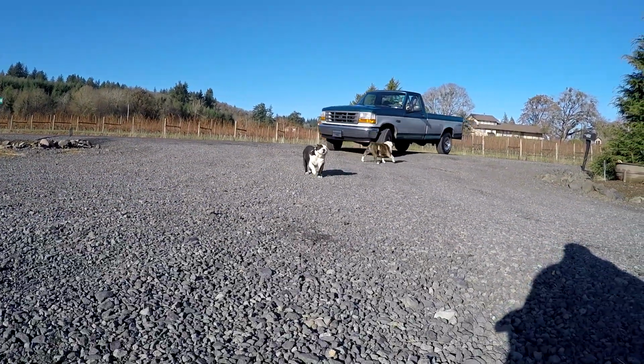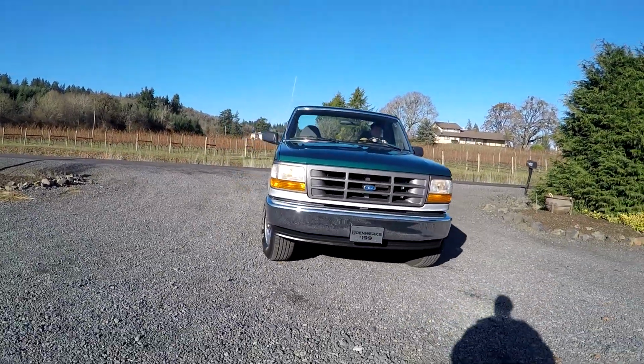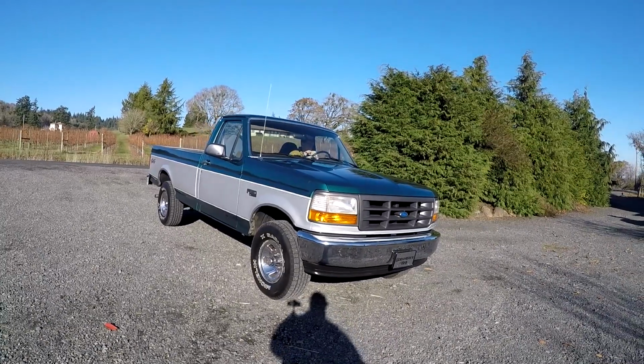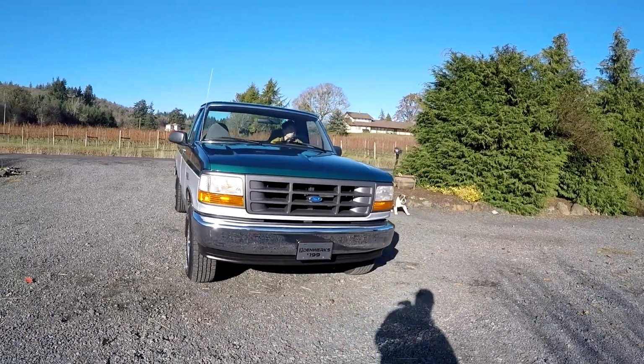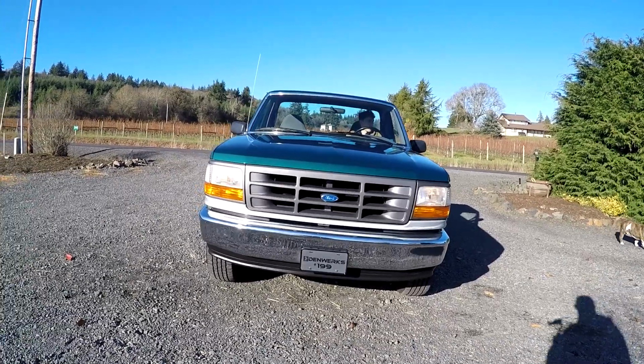Hey, it's Jason with Denwerks. Got something really cool today. It's a 1996 Ford F150 XL. Really, really nice truck. I actually just recently got this from a gentleman. He was the second owner. He bought it in 1998, and it's only got 84,000 miles.